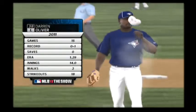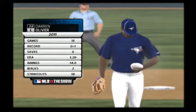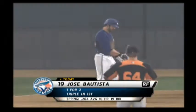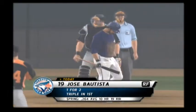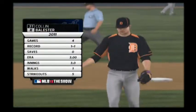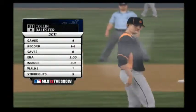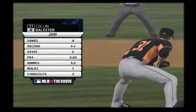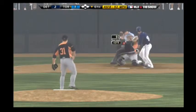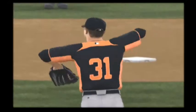New pitcher coming on now. It's a second-generation big leaguer and longtime Major League hurler, left-hander Darren Oliver. And here is Jose Bautista now. Colin Ballister is out from the bullpen here as he'll be making his 5th appearance this spring training. Now he's not throwing anything but the old number 1 coming right at him. Fastball called, strike 3, and there's the first out of the inning.